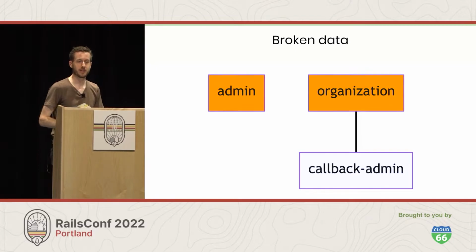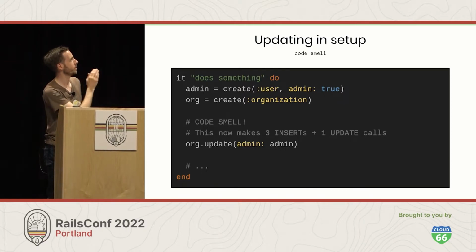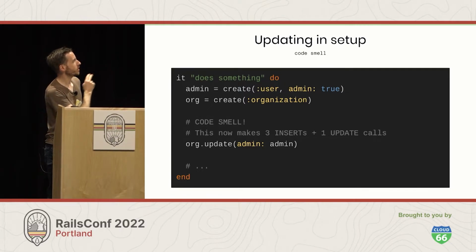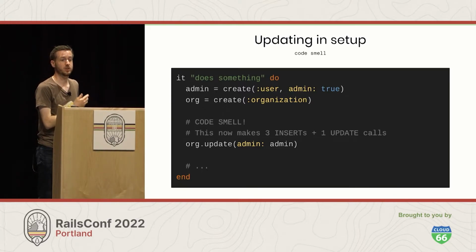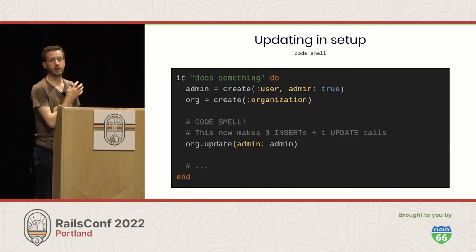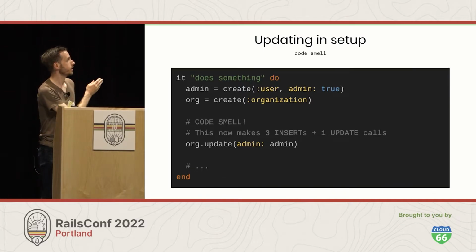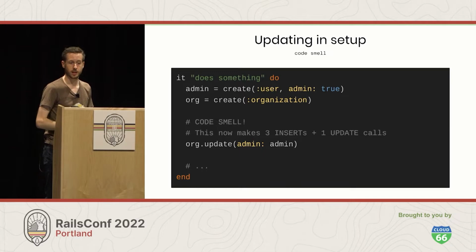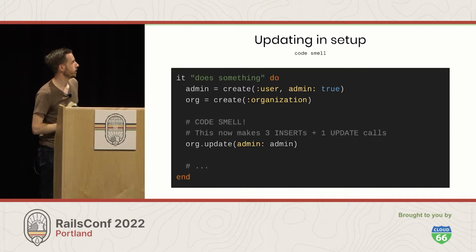So maybe you know this might happen, you're a clever developer, and you decide to put a guard against this in your test. So you create a local admin in the test, you create an organization, and then you update the organization to set your admin to make sure that whatever the callback does, the one in test overrides it. Now this is the code smell. We talked about it earlier. Anytime you're doing an update to your setup data, it's pointing to some larger underlying problem. And it's possible that you need to do this because you can't refactor the active record callback right now. You're working on some legacy code, and there's a lot of other things that depend on it, and you can't make that change right now. But this is telling you there is an underlying problem that needs to be fixed, and that's creating more data than you need to. Because again, this is making 3 inserts and 1 update where we really only needed to make 2 inserts.